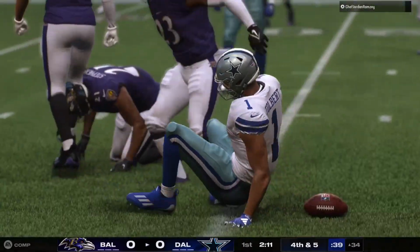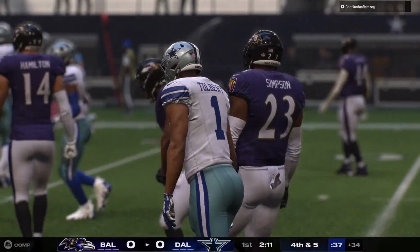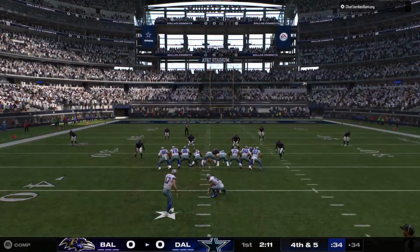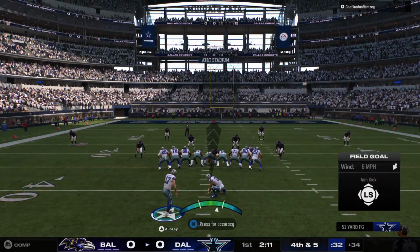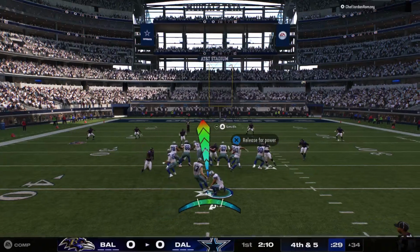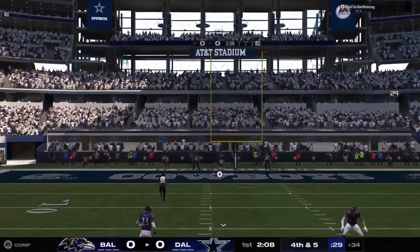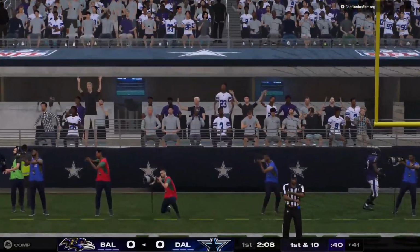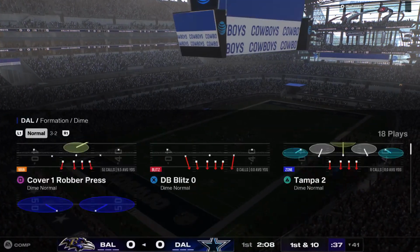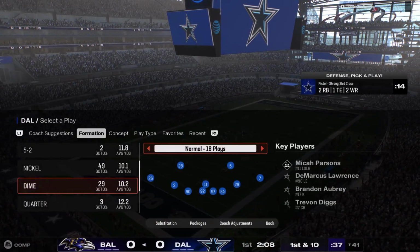That one is incomplete. Couldn't hang on through the contact. First time this game they've looked to him. And that leaves them with 4th and 5. At the distance, but no good. It finds that left upright. And we continue to await our opening score of this ball game.